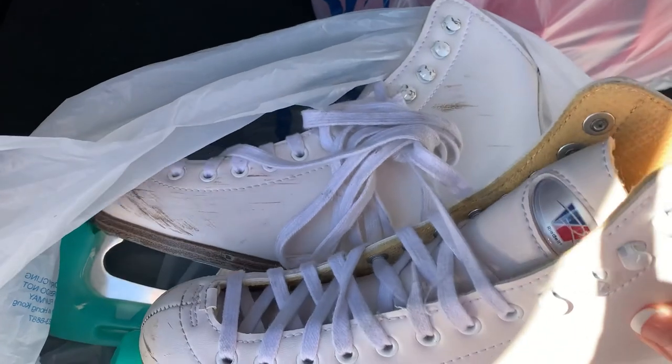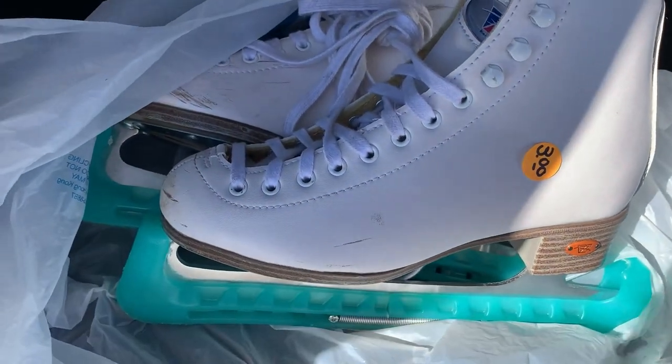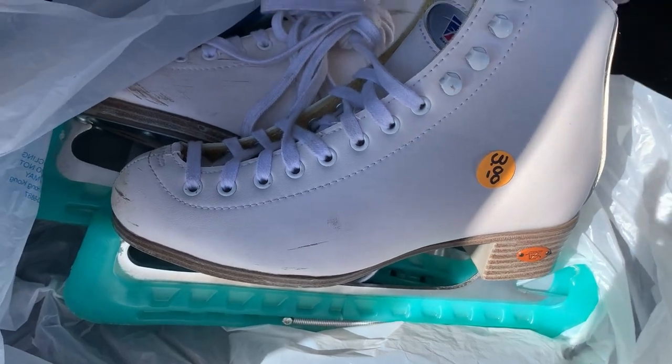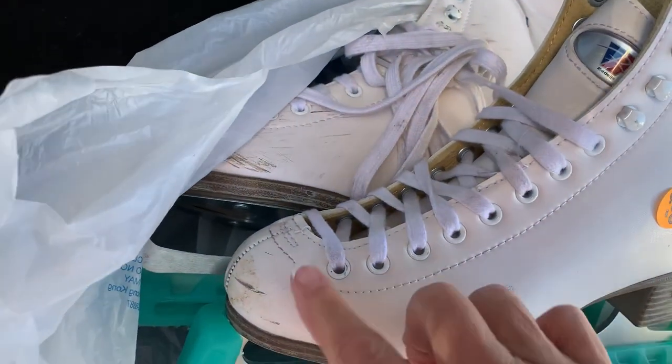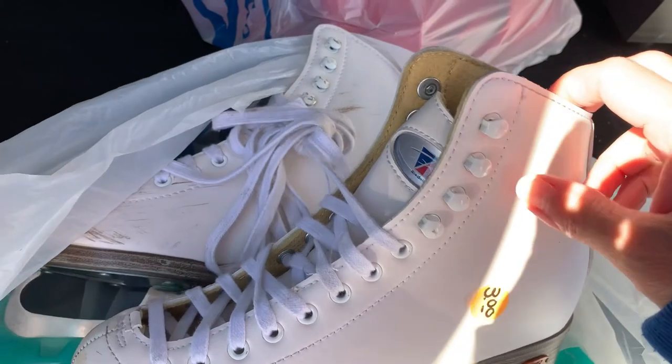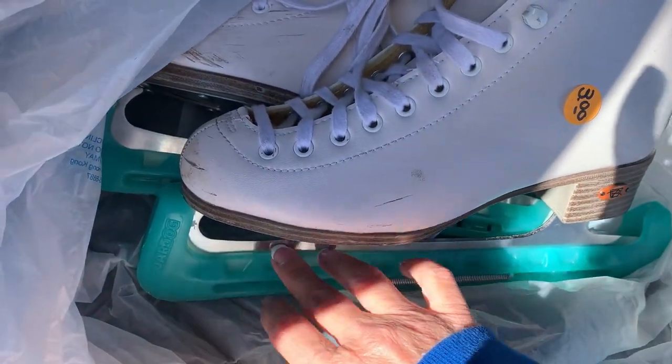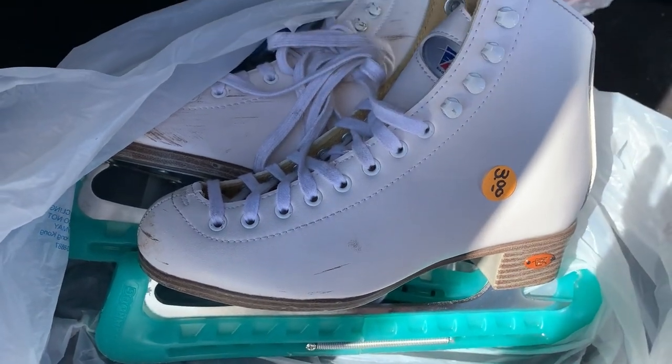They are a smaller size. I think they're like a size 5, but they should still do pretty well. Should still get around 45 to 50 for these and paid $3. So I'll try to clean up these scuffs on the front, but otherwise they're in really good condition. And we did take off the guards just to check the blades, and they're not chopped up or anything. They're really nice.